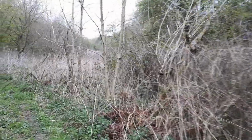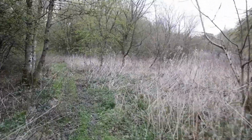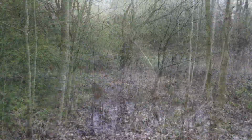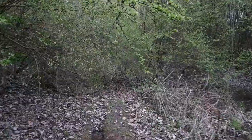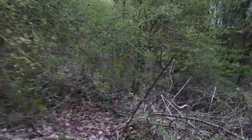I think it's fair to say there have been no horses down here for a fair old while. Here, the bridleway itself is absolutely sodden, isn't it? Barely even passable, but we know it's here. We know it's here because this tree here has grown over it. So let's try and negotiate that if we can.